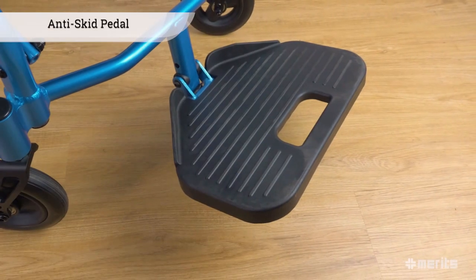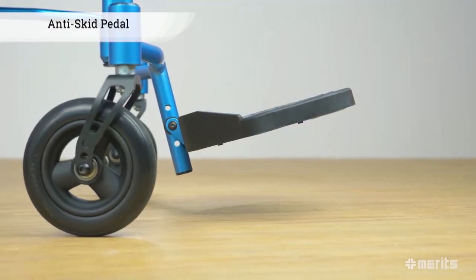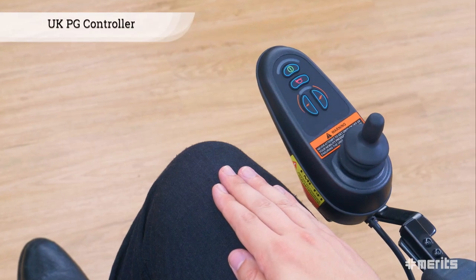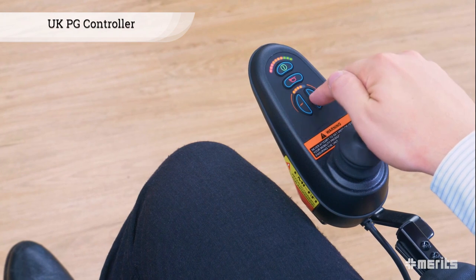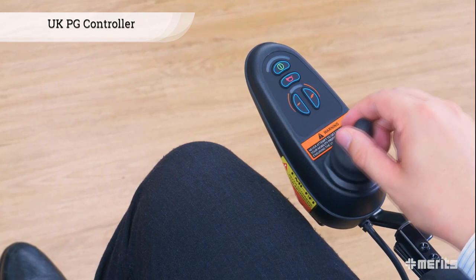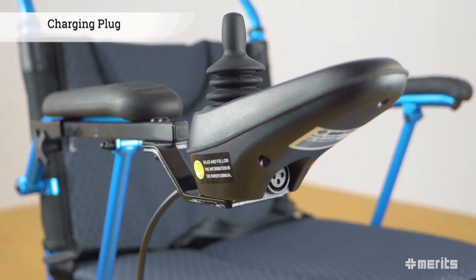The adjustable and anti-skid pedal with 3 height adjustments meets the needs of different users. The durable UKPG controller indicates the remaining battery charge and allows for easy speed adjustments and nimble movement control. The charging plug is conveniently located at the bottom of the controller.